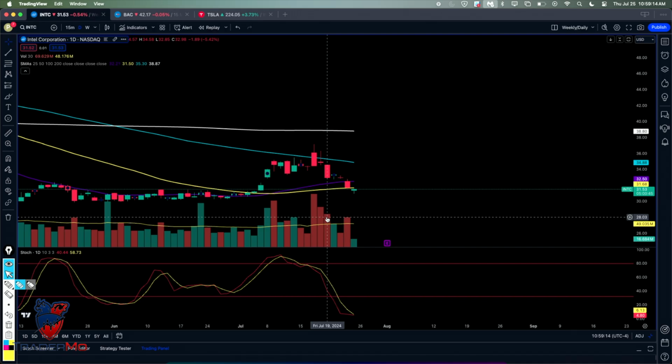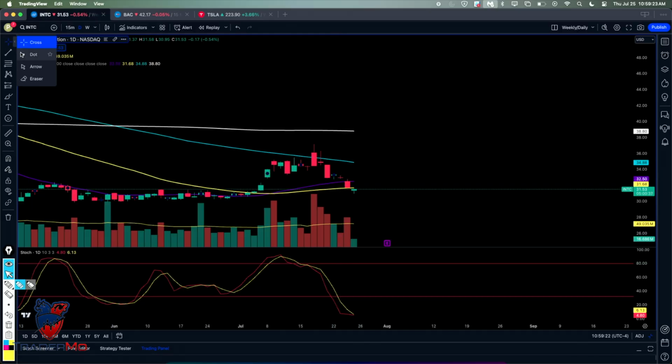We're starting to get some really good volume in here. Could somebody have entered here? Absolutely. And taken profits at the 25-day moving average, this purple line, or the 50-day moving average, the yellow line. For me, I said, I want to see a little bit more. I want 32.59. And why did I want 32.59?